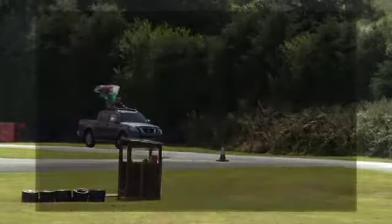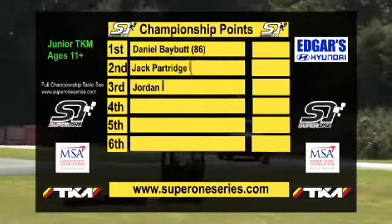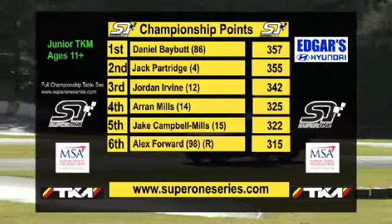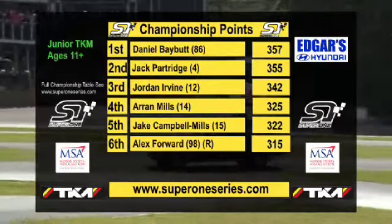Well, a double victory in both finals for Jake Campbell-Mills, moves up into fifth place. Daniel Baybutt's got the championship lead. Can't help thinking, though, that Daniel will be disappointed. He lost a few points in that final turn.